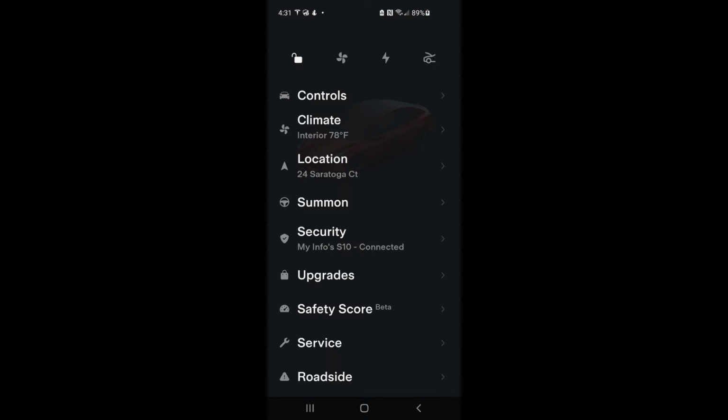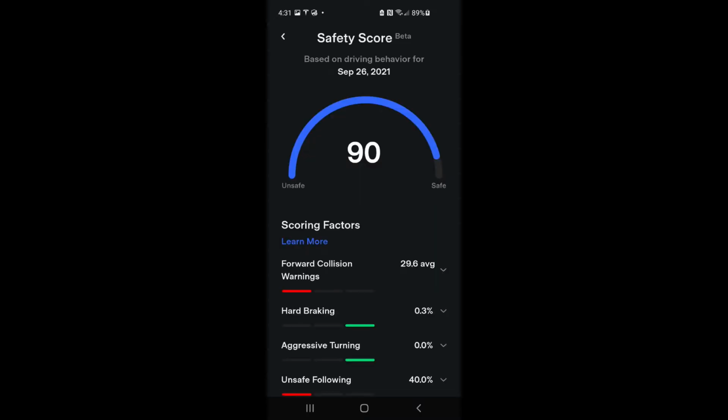And that will install the app. And now when I go into my Tesla app, I have the Safety Score Beta. If you scroll down from the main screen a little bit, it's right underneath Upgrades. And what it showed was I had a 90 score.